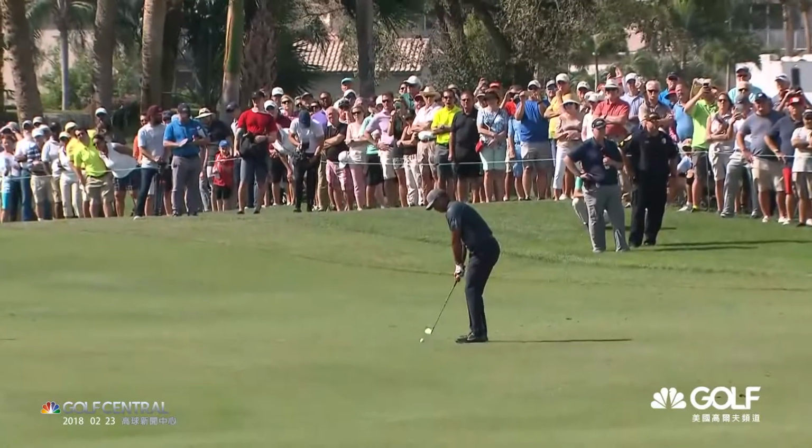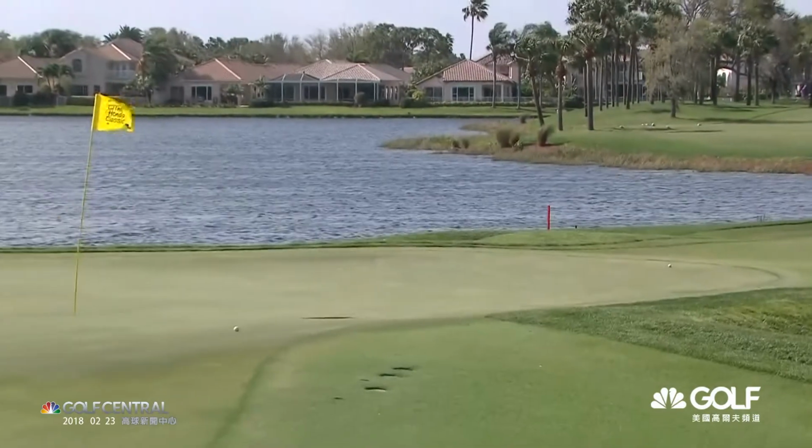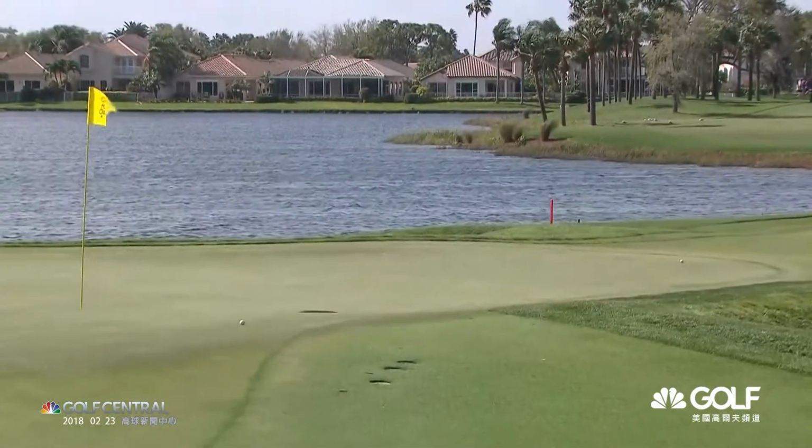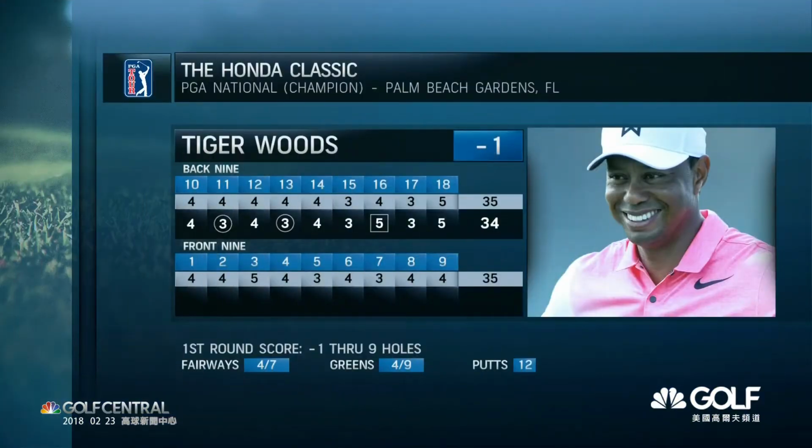Woods at the 18th. It is the par 5. This is third. Just a wedge in his hands going back into the breeze. Not particularly good approach shot there, leaving himself a good 30 or 40 feet back up the hill. He would two-putt, though, and post 1 under on the front.